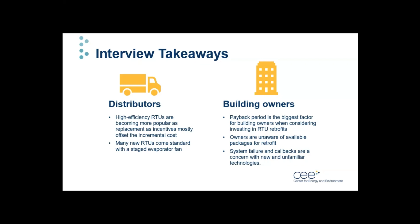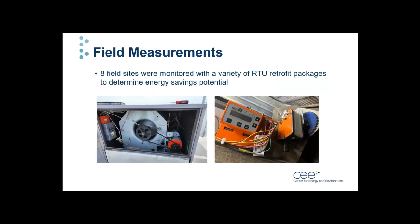Building owners cited that payback period is the biggest factor when considering investing in RTU retrofits. Systems with long payback periods generally do not get implemented. Owners are unaware of available packages for retrofit. If they do not hear about them from their servicing contractor, they likely are not familiar with options for upgrades. Also, system failure and callbacks are a concern with new and unfamiliar technologies. And with that, I will pass it back to Alex.